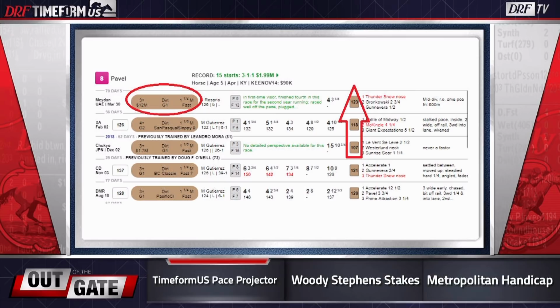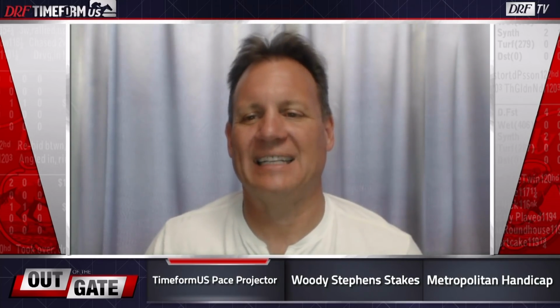One horse I want to mention real quick, I didn't make a graphic for him, is Thunder Snow, who's actually in this race. He was the winner of the $12 million Dubai World Cup last time out. It's just interesting. I don't really think he's a contender in here. He's turning back in distance. It's his first race since Dubai. And I just don't think this is a race that fits him very well. He's not really shown prominently in our pace projector, so I didn't get around to getting into detail about him. I'm sure he's going to take some money, but he's also a horse I don't really like.